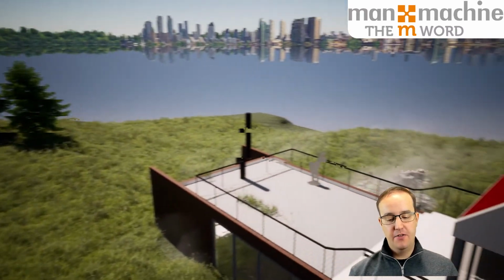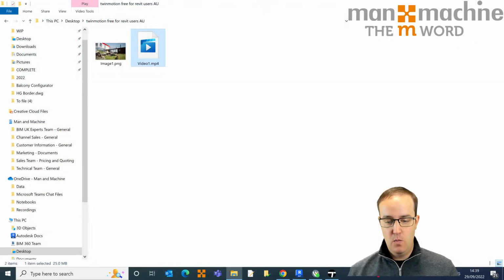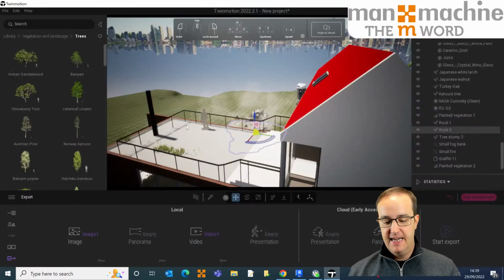The fact that you're going to be able to do that from your Revit license with this partnership between Epic Games and Autodesk, for me, is a really exciting thing without any additional purchases necessary.